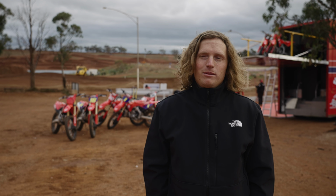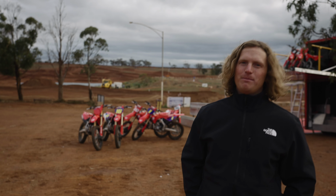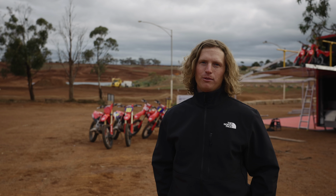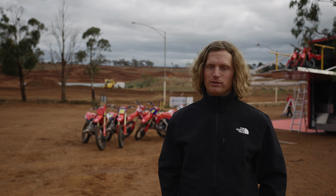For me at my level, I'd have one of these in my shed today if I could. It's such a good bike. Honestly, I can't even describe how much fun I had today. It is so good. We just finished here at Ride Park Vic, testing out the new CRF450R. Track was amazing, bike is amazing. It is honestly one of the best bikes I've ever ridden.